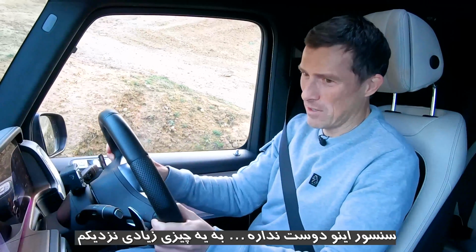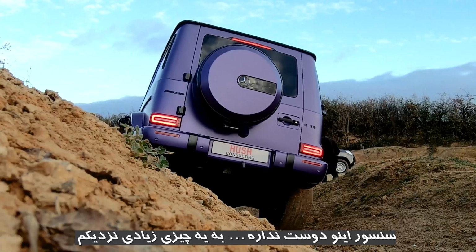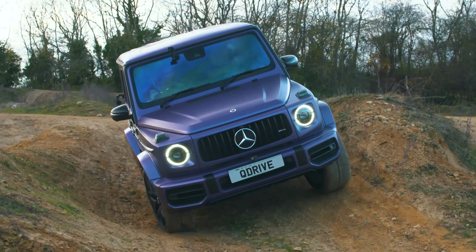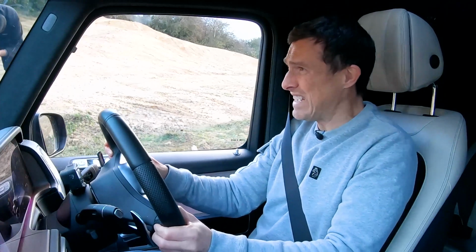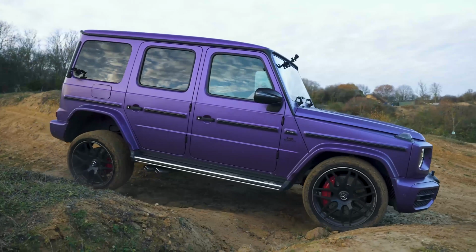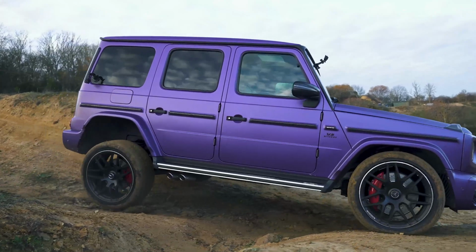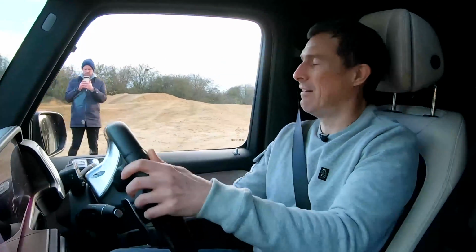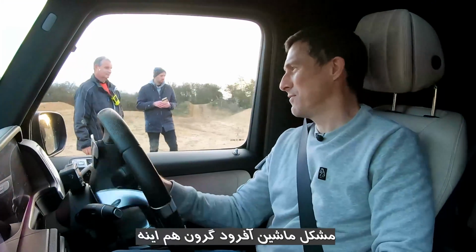Whoa. Parking sensor doesn't like that. I'm clearly close to something. It's sliding. Its back end is just snaking round. Whoa. We're all right now. Shut up, parking. I'm being a bit gingerly with this. Oh, that's the trouble when you've got an expensive off-roader.